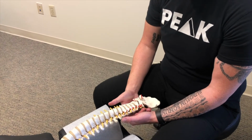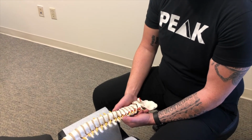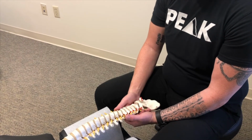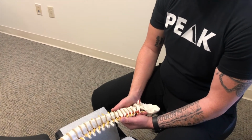So the way the treatment is going to work, you're going to be in just like this, and what you're going to do is start them in neutral, and say we're going to treat the C6, C7. So we're right here, my thumb is here, and we're going to use the pads of our thumb to open it up this way. That's going to allow us to get in there. We're going to be nice and relaxed.